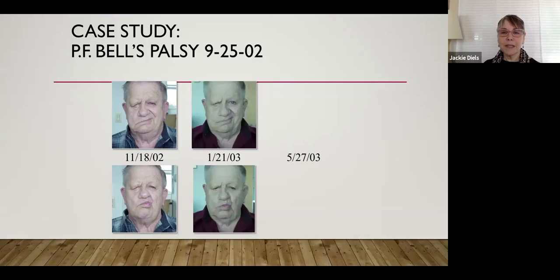So here he is in 03, and this is actually the picture that I showed when I did the comparison between this and the synkinetic lady. And here he is almost 3 months, or actually just over 2 months post. And you can see that he's starting to gain function. I was not actively seeing him in this period. I was just having him come in to monitor, because if there's no movement, then there's no exercise. And so I was trying to help guide him with his eye care, but we were not doing any active movements at this point. And he is recovering.